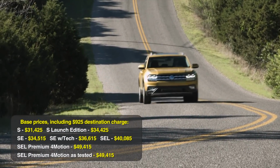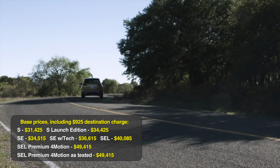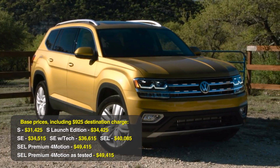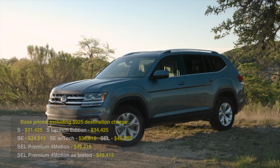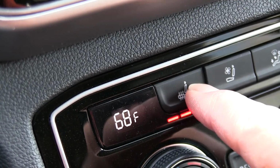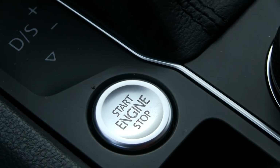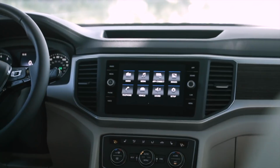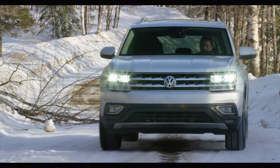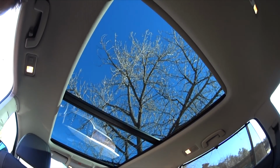Prices are generally in line with those of comparably equipped rivals, although at nearly $50,000, the SEL Premium joins a few competitive flagships in the stratosphere of this class. Most buyers will begin at the SE level, where standard features include a power driver's seat, heated front seats and mirrors, rear sunshades, keyless entry with push-button start, satellite radio, and an 8-inch infotainment touchscreen. Every Atlas has LED headlamps and LED daytime running lights. A panoramic moonroof starts at the SEL level.